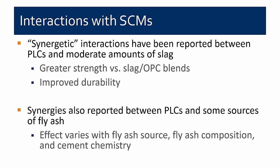However, I do want to point out these improvements are typically small, and you can still realize greater improvements by modifying the water-cement ratio, for example, or by changing your SCM dosage than by really relying upon these limestone synergies. There have also been synergies reported between Portland limestone cements and some sources of fly ash, but this effect does depend on the fly ash source and composition, as well as on the cement chemistry. One of the things you might find, though, is that some state DOTs have seen these reported synergies and will allow higher amounts of fly ash or slag to be used in combination with PLCs than they would with typical ordinary Portland cement.